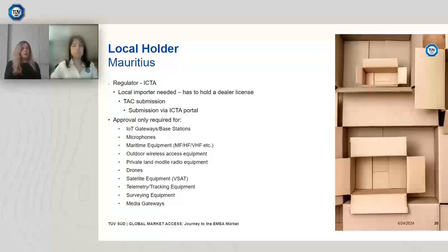Now, following on from these countries, we have Mauritius, who has a slightly more tricky process. So due to some recent changes in the regulations, local importers must now handle the submission themselves. And so this is not something TÜV Süd or any type of approval company can really support going forwards, as it all has to be done via an online portal. However, they have reduced the number of products in scope. So as you can see on the list, it's principally maritime equipment, outdoor wireless equipment, and telemetry and tracking equipment. However, your importers should be able to maintain this for you in the country.